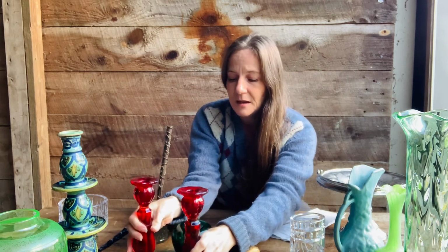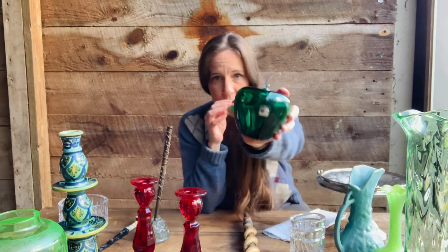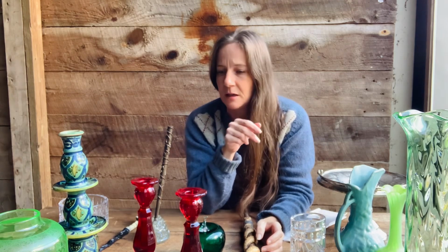I did look. They had a green glass apple. I saw it from across the room, and I was like, maybe. But when I got over to it, it did have the Blenko sticker on it. This is from the 80s or the 90s. That's when they used this sticker. It's got the little red dot in it there, just to help you identify. You can look online. You can see the different stickers that they used over the decades to kind of get your bearings.